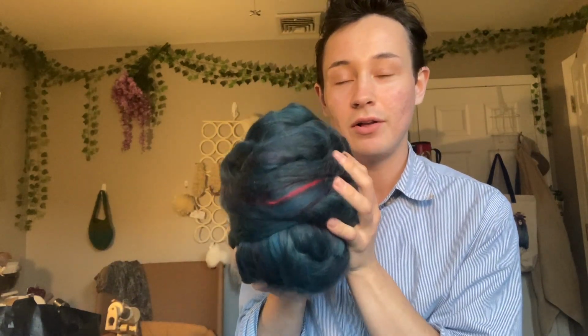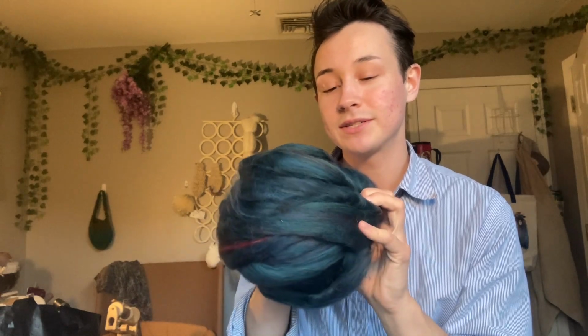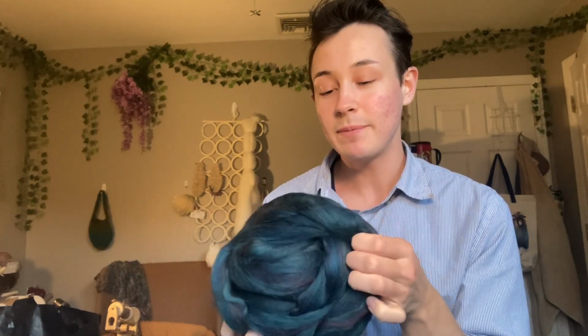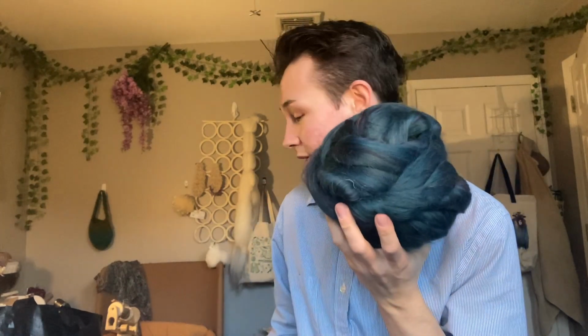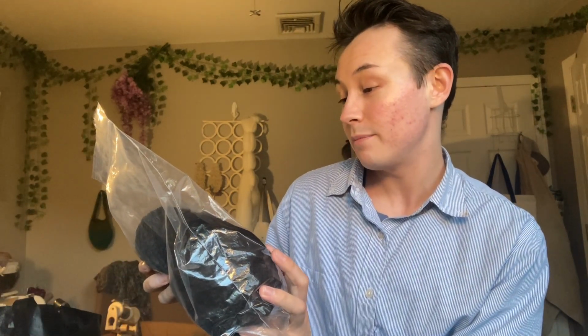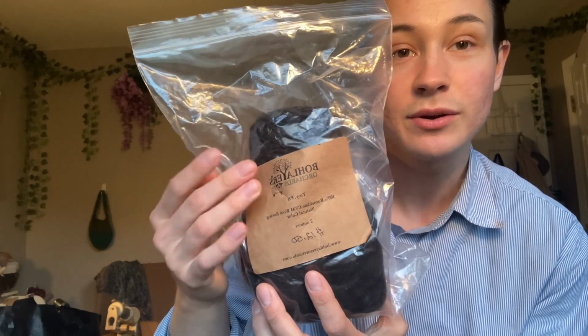So first I have this roving that I have not felt like coming back to. I kind of want to spin it by itself. I don't really want to blend this with anything else. I think that it's pretty by itself. I've just spun a fair amount of it already, and I don't know when I'm going to get to the rest of this. And then I also have this CVM Romeldale from, this is my favorite place to get CVM as of right now in terms of processed roving. It's Beaulaire's Orchard. Absolutely beautiful. I've already spun up some of it.